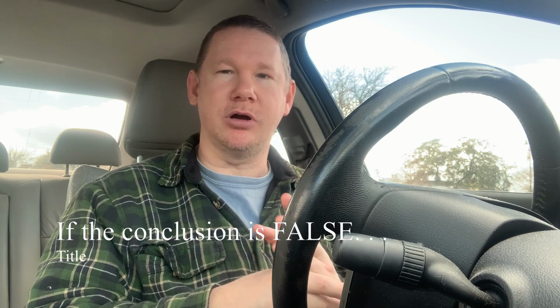To be a sound argument, it has to at least be valid, but in addition to being valid, the premises also have to be true. So if you have a sound argument, then the premises are true and the conclusion follows from the premises, which means that the conclusion is true. So it's impossible to have a sound argument if the conclusion is not true. If the conclusion is not true, then one of two things went wrong. Either one or more of the premises are false, or the conclusion does not follow logically from the premises. And I think that's pretty much all I wanted to say about deductive reasoning.